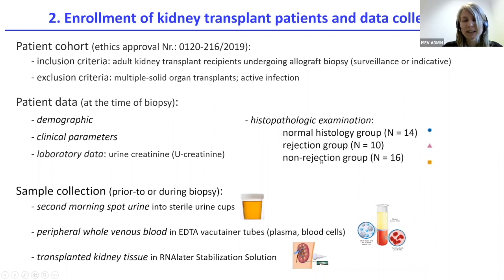Samples were also collected. We collected a second morning spot urine sample, then venous blood, which we processed into plasma and blood cells. And of course, a tissue biopsy was also collected for all patients.